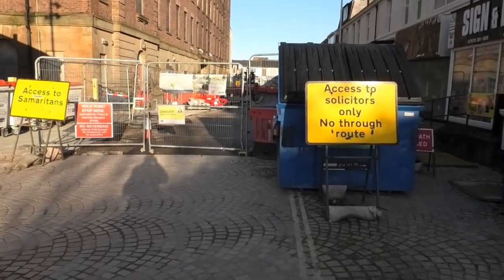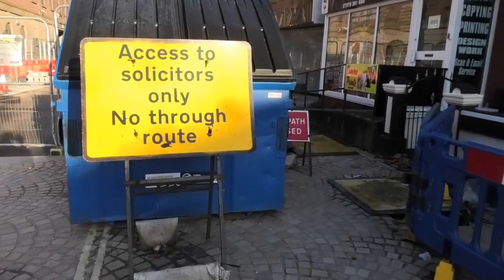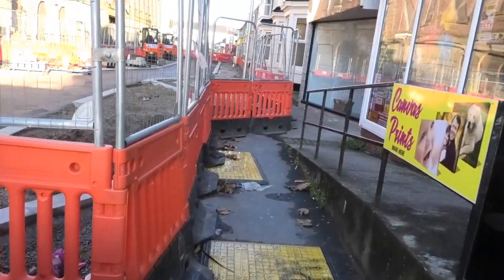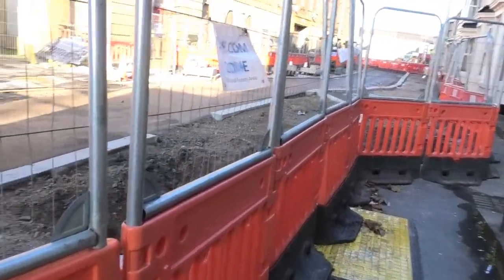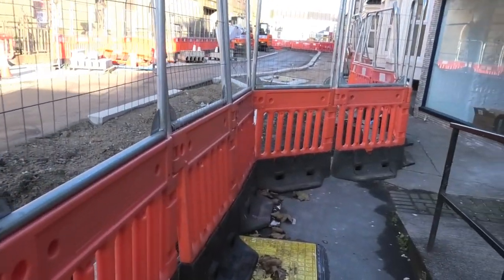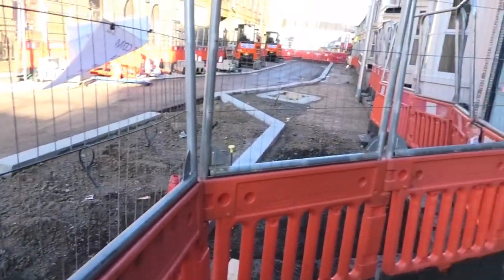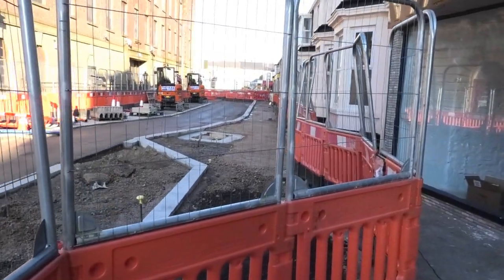And here I can walk you down Edward Street. Marvellous, marvellous progress here. Oh yes, I can nearly visualise everything here now, how it will look when it's all completed.